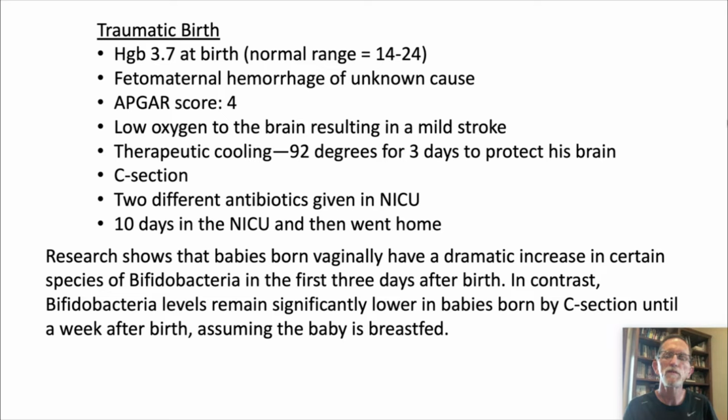Research shows that babies born vaginally have a dramatic increase in certain species of bifidobacteria in the first 3 days after birth. In contrast, bifidobacteria levels remain significantly lower in babies born by C-section until a week after birth, assuming the baby is breastfed. And that's an important assumption we'll talk about.